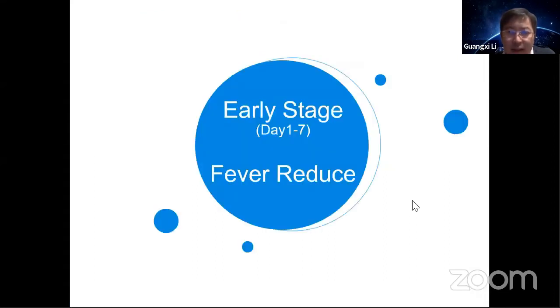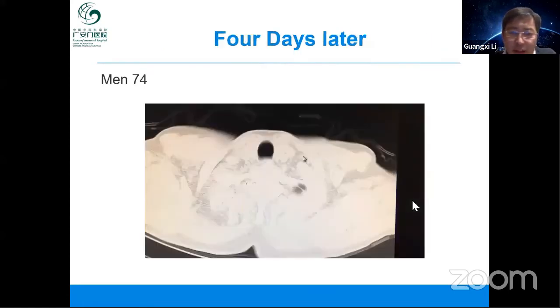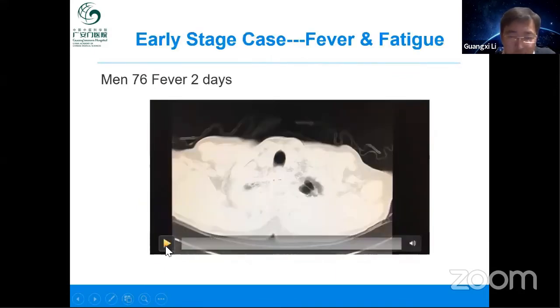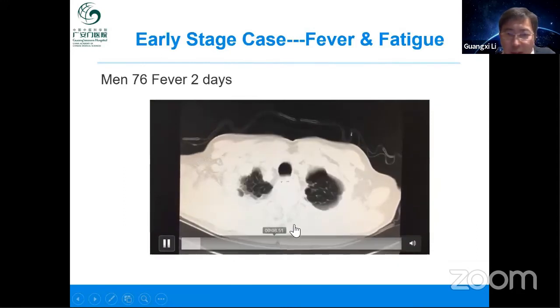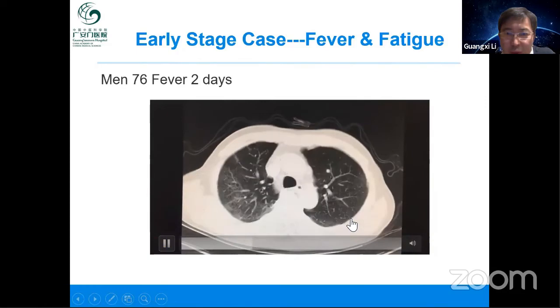So in the early stage, what we thought the most important part is to reduce the fever. How could we reduce the fever? That's what we tried. This is a family case, and I want to share some cases of what we did. This family gathering had 4 people, and they all got a fever. You can see we did a CT scan, and this was at fever day 2.